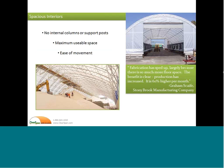There's no interior columns, nothing to get in the way. Your machines, as they drive around, forklifts, whatever you're doing, aren't going to have any obstruction from any kind of structural source from the building. So that's why for salt storage, there's just nothing better. You see on the upper right-hand side here, they're welding inside that structure at Stony Brook Manufacturing, and because they don't have any interior posts, they are estimating that they're about 60% higher in production because they don't have to work around what was in their other building.